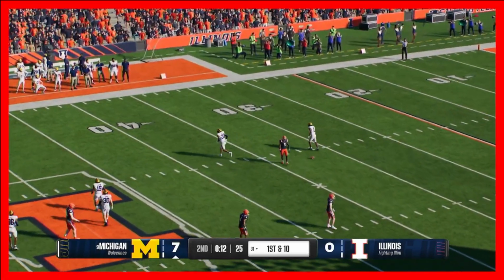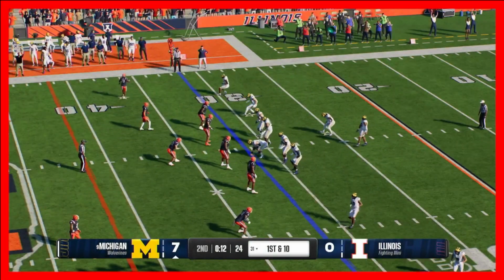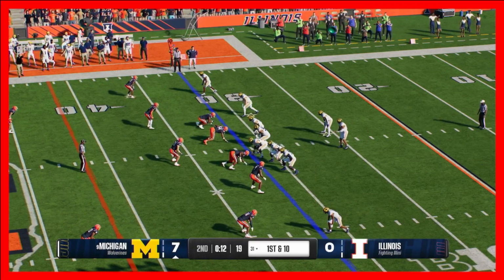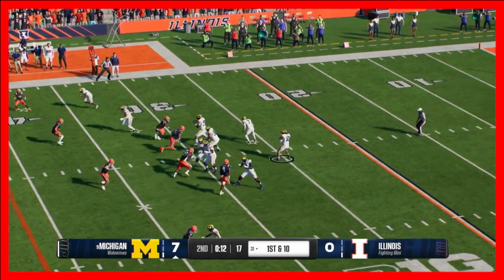Not going to risk a return here. Calls for the fair catch and makes it just around the 30-yard line. Running out of time here in the first half. They're going to have to be efficient to put some points on the board before the break.